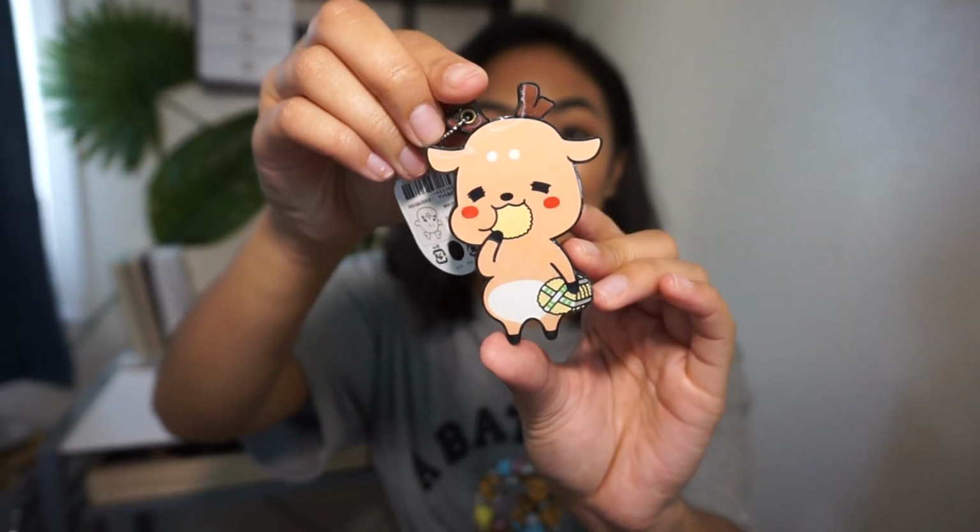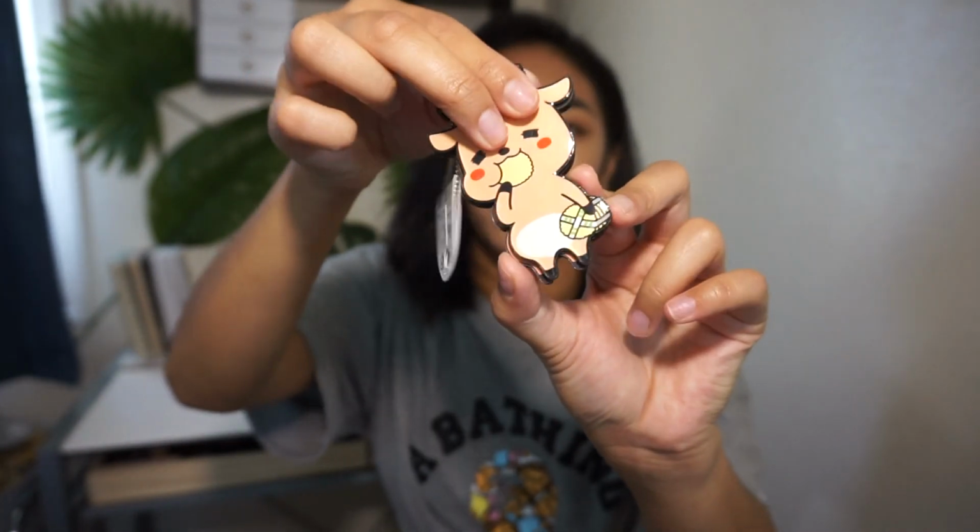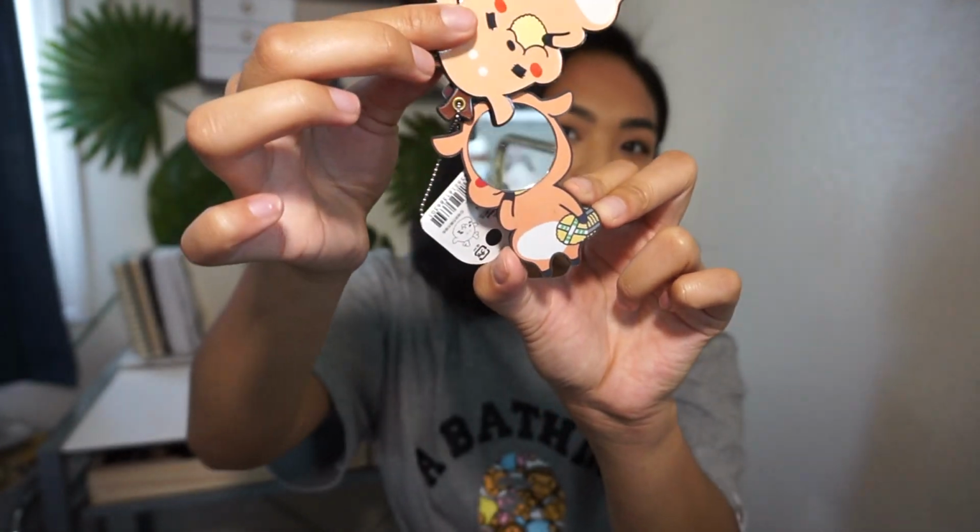I have this little deer eating the food that we would give it. And when you open it up, there's a little mirror inside, which is super cool. And sis, the deer there, very aggressive. Really fun to feed, but if you don't give it food, they will nip you in the butt.